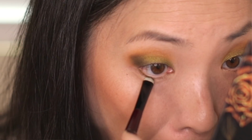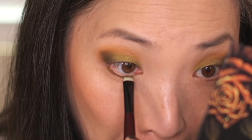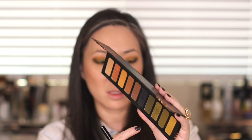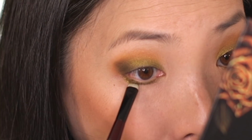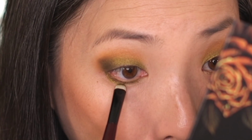And then with my Sonia G Smudger 2 brush, I'm going to go into Leo, which is that dark matte green, and I'm going to line my lower lash line. And then I'm going to take the same brush, go back into Goals, which is the metallic green, and basically do the same thing, but just line right underneath there, just to give it a little bit of sparkle. So that's it for the eyeshadow palette. Let me put on the rest of my face and I will be right back.